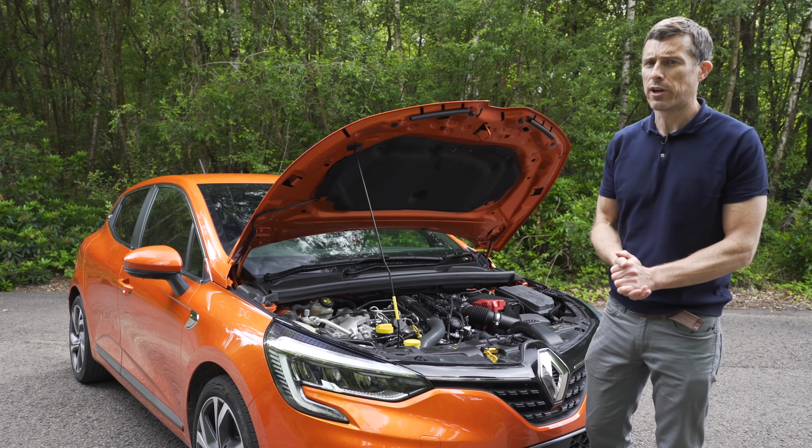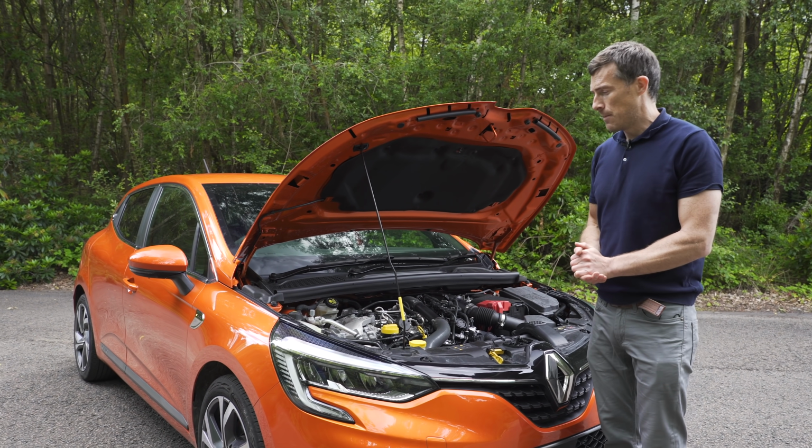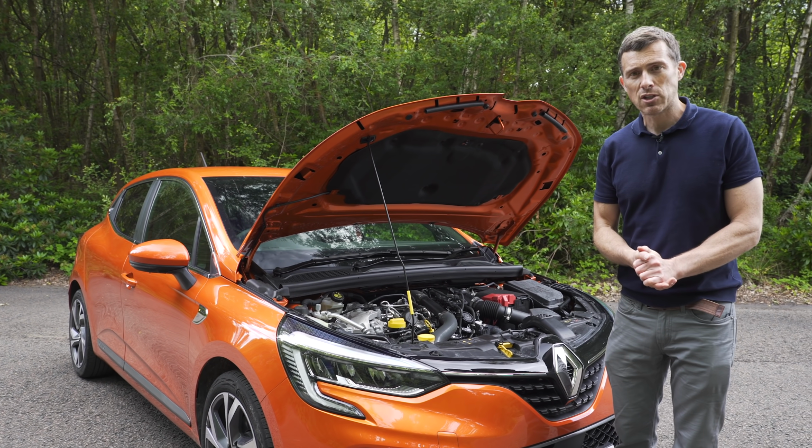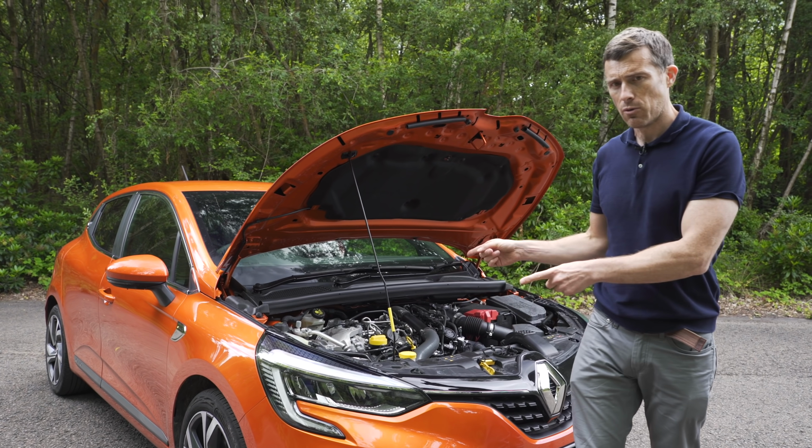But if you want even more economy, you're going to want the 1.5 litre diesel with 85 horsepower. Though be warned, you can only get it with a manual gearbox. It's not available with an automatic. And that brings you on to 5 annoying things about the new Renault Clio.